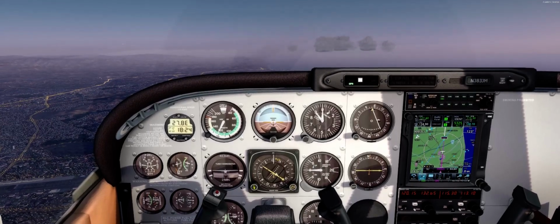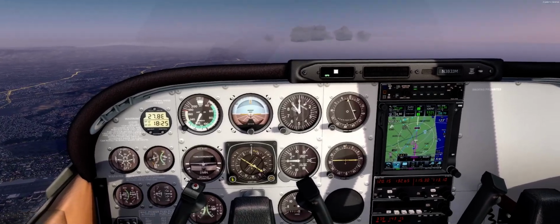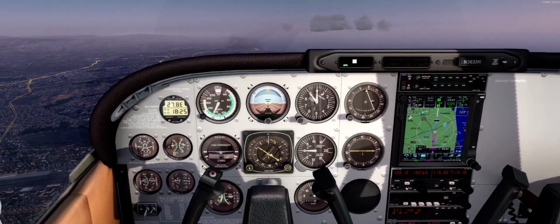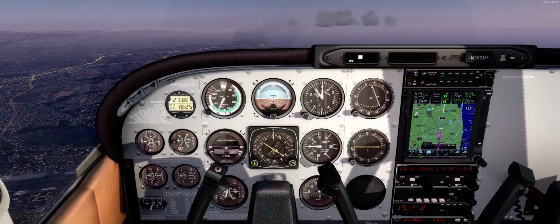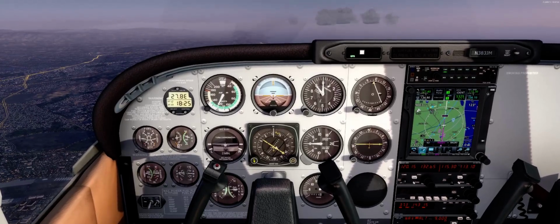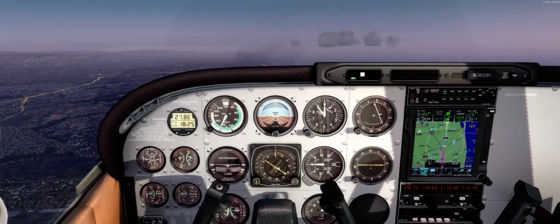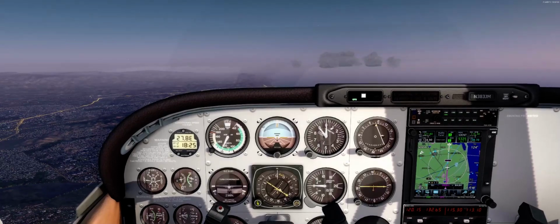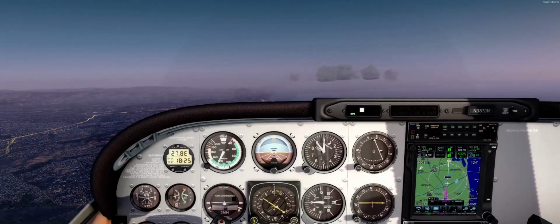So what we got, this approach is climb to 3,000 on a heading of 245, and on the Oceanside VORTAC 145 radial to Oceanside VORTAC and hold. So basically we'll climb straight out. Once we reach the Oceanside 145 radial, we'll make a right turn inbound for Oceanside, remaining on the 145 radial to Oceanside. And expect ATC to give us another approach.